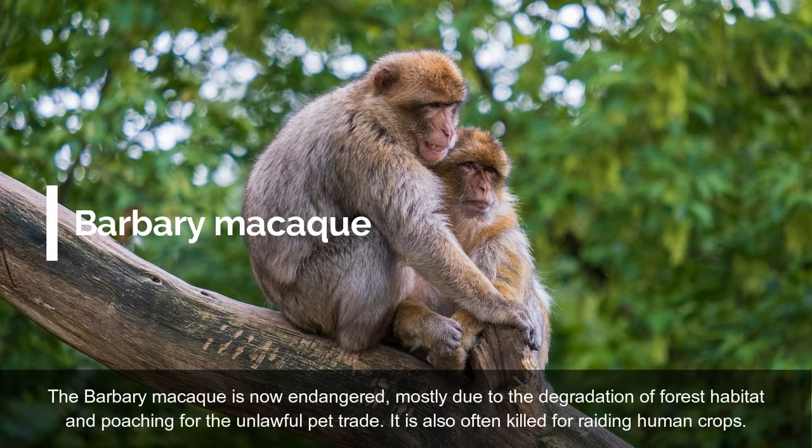The Barbary macaque is now endangered, mostly due to the degradation of forest habitat and poaching for the unlawful pet trade. It is also often killed for raiding human crops.